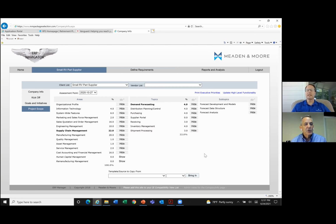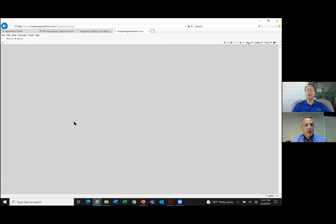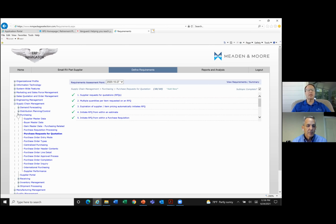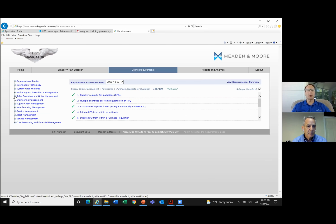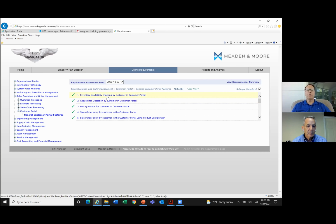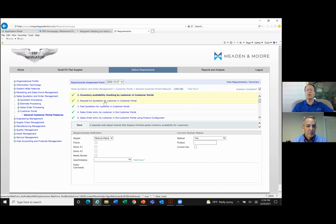Ron? Just to jump over, because you mentioned the portal on this sales order management, what about a portal for customers? Absolutely. Yep. You can see that's one of the key things we cover. With this client, they did want a customer portal. So we would have talked to them about things like, can their customers check inventory? Can they place a request for quote? Can customers of this client of ours place a request for quote?